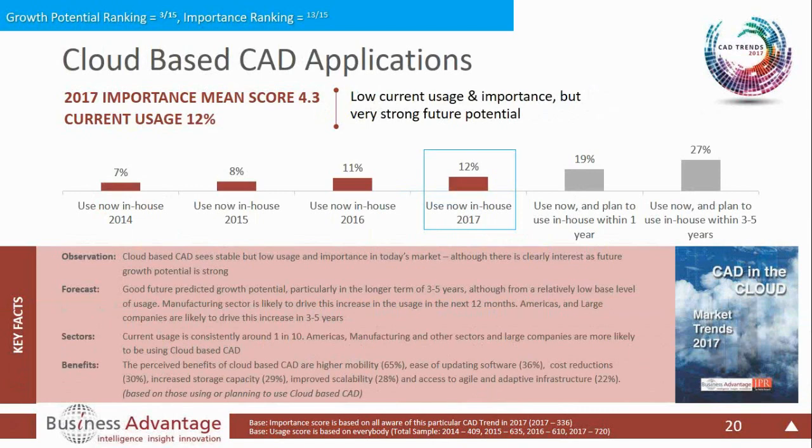We've recently run a separate study on CAD in the cloud, and have published a detailed report in conjunction with John Penny Research. And in that study, it was the APAC region which seemed most disposed towards the adoption of cloud-based solutions. In both that survey and this current CAD trend survey, we found similarities in the perceived benefits of cloud-based solutions. And the things that are coming up are higher mobility, about 65% mentioned that, ease of updating software, it was about a third, 36%, cost reductions, again about a third, increased storage capacity, improved scalability, and access to an agile and adaptive infrastructure.